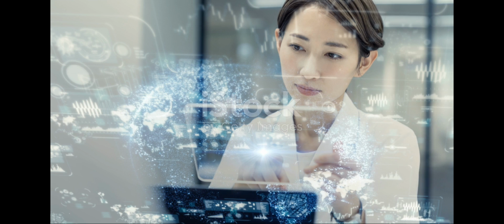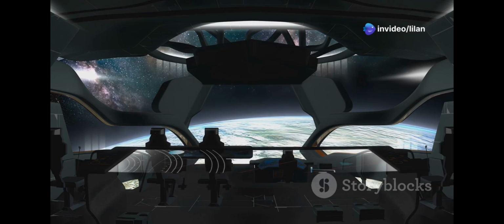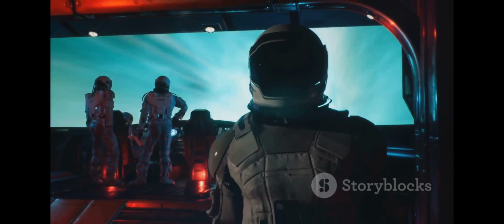Cryosleep is still in its early stages of development. However, it has the potential to revolutionize space travel. It could make long-duration missions more feasible. This could open up new horizons for human exploration.